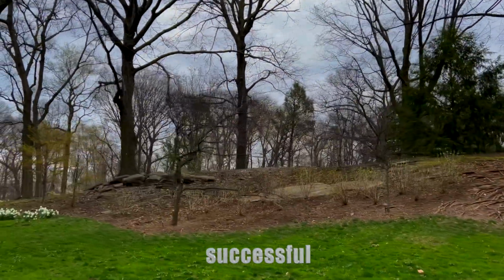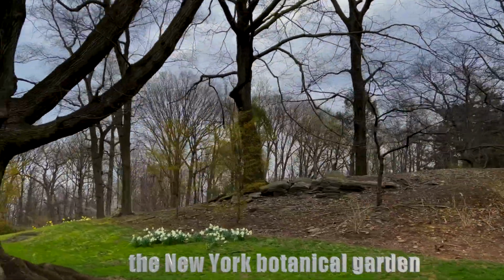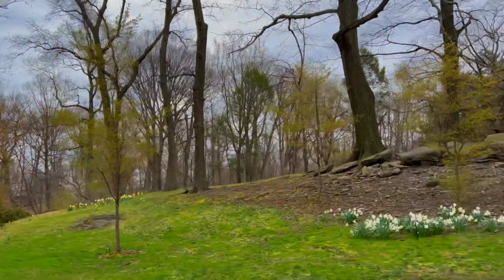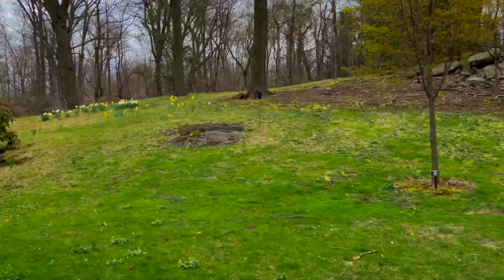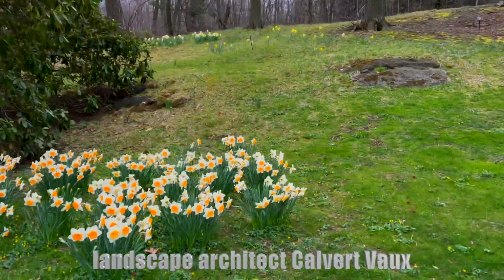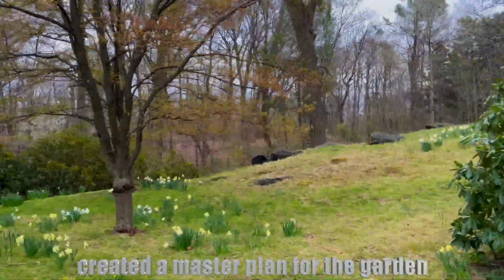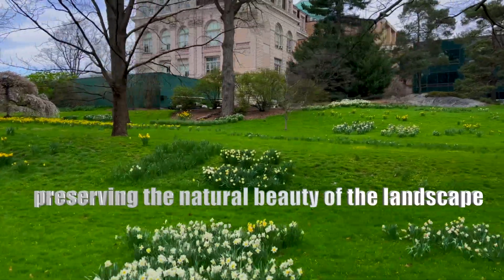They were successful, and in 1891, the New York State Legislature incorporated the New York Botanical Garden. Soon after, the couple selected the site, which featured a 50-acre old forest surrounded by fields and pastures. In 1895, landscape architect Calvert Vaux's firm created a master plan for the garden to allow the planting of beautiful, diverse collections while preserving the natural beauty of the landscape.